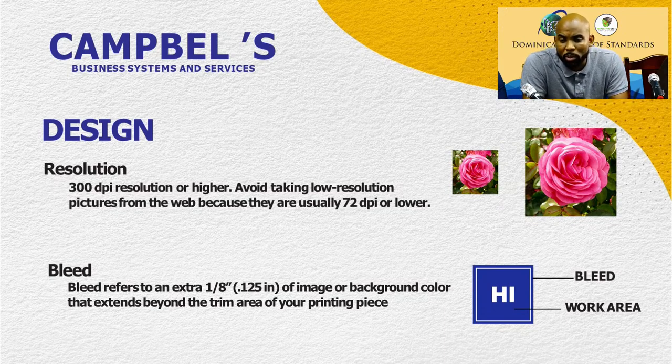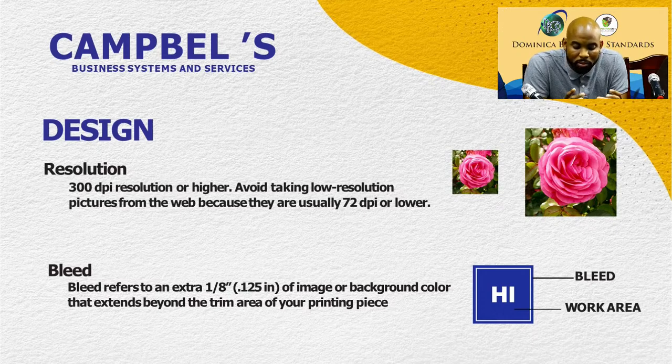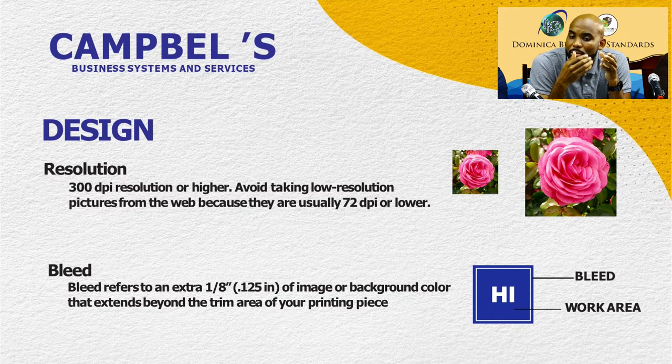Next is bleed. Another key aspect of printing is bleed. Bleed is the extra area on your label, about a quarter inch. We need that in printing for cutting purposes. Customers tend to put their text on the edge. So when it cuts, sometimes the letters are cut, the pictures are cut, and that's another problem we have. So please include bleed in your design. Next slide.